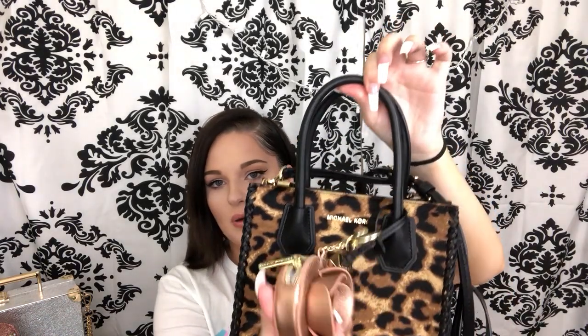This is my Kafer Mini Michael Kors satchel. And it is cheetah print Kafer. Oh, it won't come out of the bag. Not sure if I showed you guys. This is a Beauty and the Beast little change purse by the same Danielle Nicole. My mom got it for me. So these are like $20, I think, because she got me that.